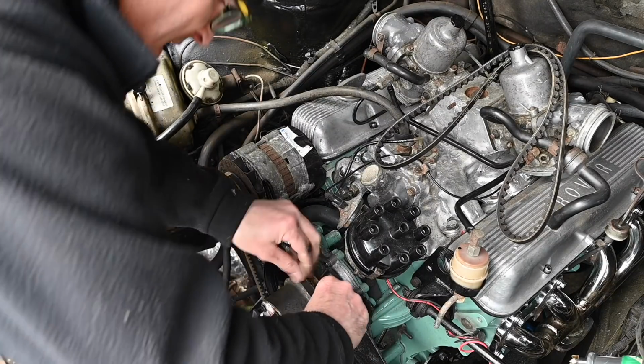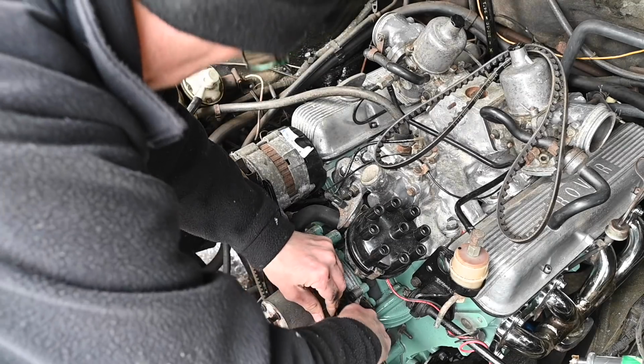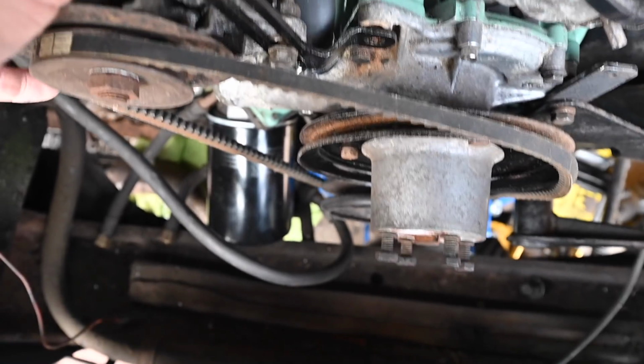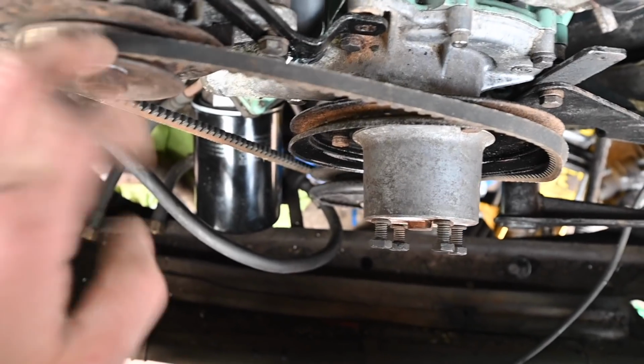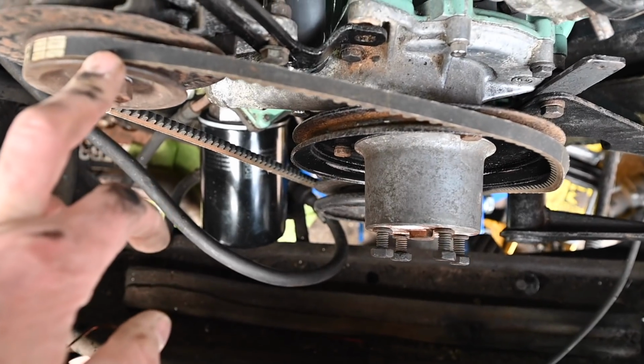Oh, wait a minute. No wonder it won't fit. That's completely cockeyed. Look at the angle on that. That is completely all over the place. And this was never a great fitting alternator to start with. That's not right. This always used to throw fan belts all the time anyway, even before I put a new engine in it. So something's never been completely 100% with it.